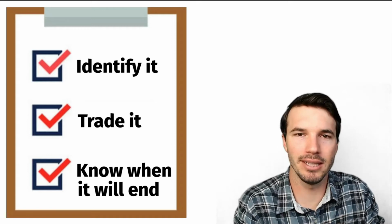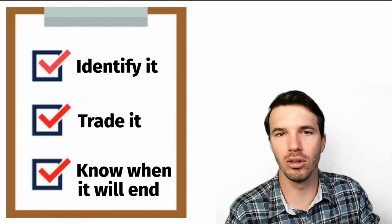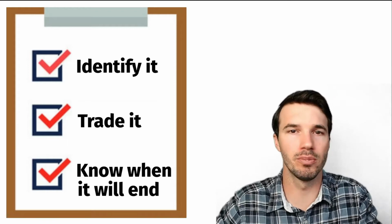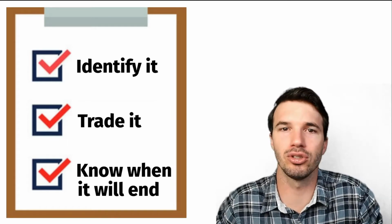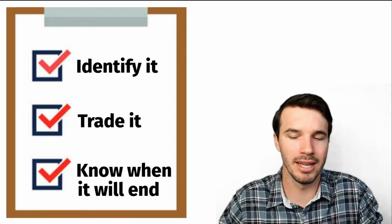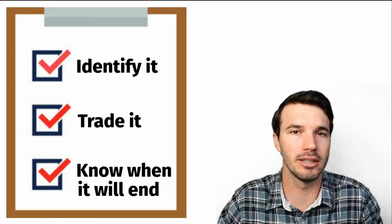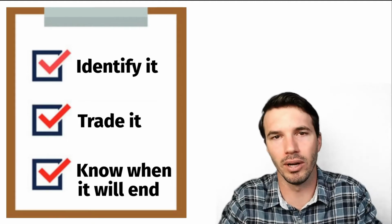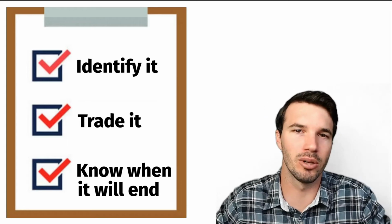Everything from how to identify when a gamma squeeze is happening to navigating one, whether you're a long-term investor trying to manage your position through a gamma squeeze, or whether you're a trader trying to actually trade and take advantage of the gamma squeeze. And then finally, what happens when a gamma squeeze ends, how far is the stock likely to drop, and everything around that. So I'm going to try to keep this as short and sweet as possible. So let's jump right into it here.